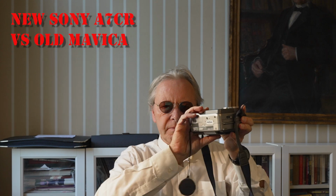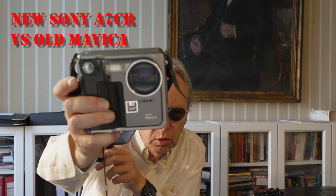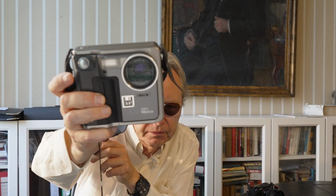This, for instance, this Sony Mavica, which I bought back in 1997, was for some reason never sold. I can't remember why, and now I think it's too late. Who wants to buy a 25-year-old digital camera? Because this is, I believe, the oldest digital camera that I own.